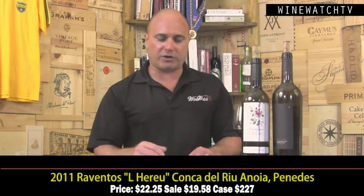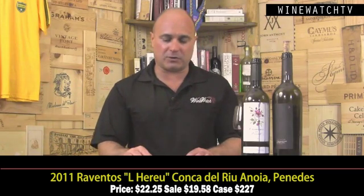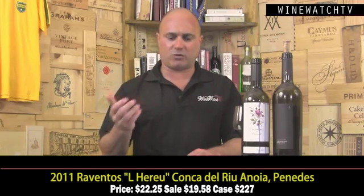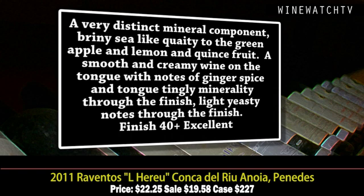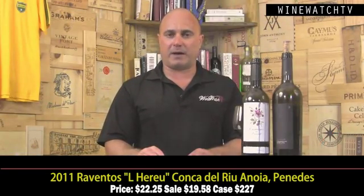This is a blend of the 3 traditional Cava grape varietals, which spends 15 months en tirage, which is as much as any champagne does. So a very similar quality to champagne, but at a fraction of the price, at $20 a bottle. This wine's got a very distinct mineral component to it, that briny seashell-like quality you get from the wines of this area. Nice green apple, lemon, and quince fruit. Very smooth and creamy on the tongue with hints of ginger spice and tongue-tingly minerality through the finish, light yeasty notes. An excellent bottle of methode champenoise sparkling from Spain, otherwise known as Cava.